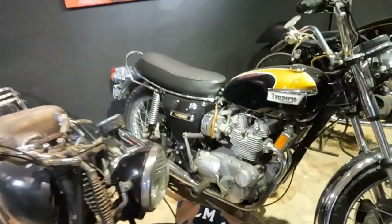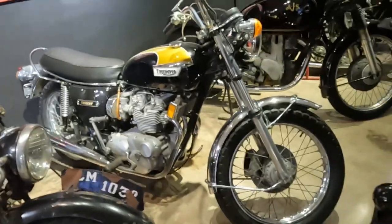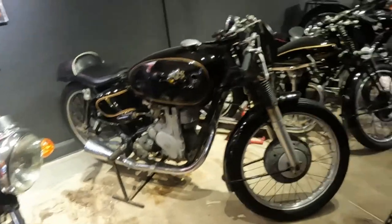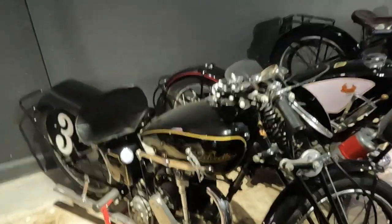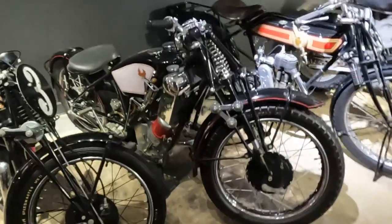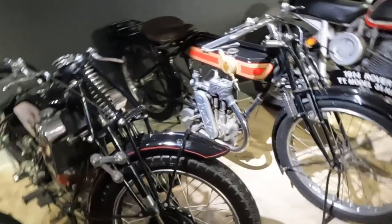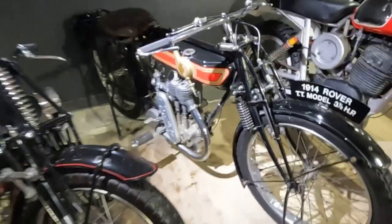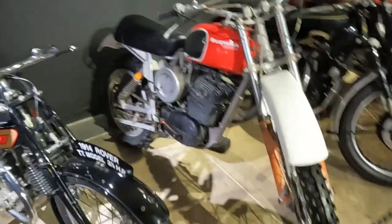Saddleback, '74 Triumph Trident, '48 AJS, 1930s Velocette, '27 Flying Scot, or Flying Squirrel, to reach up to 90 miles per hour. 1914 Rover Imperial TT. 1951 Vincent.